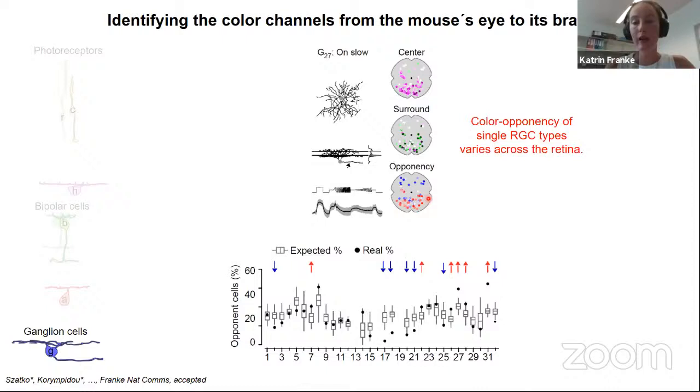So this suggests that a functional feature of a cell, like color opponency, might vary within one cell type depending on which part of the visual space it samples from. And this raises the question of how variable functional properties of single cell types are and how we should actually define a single cell type.